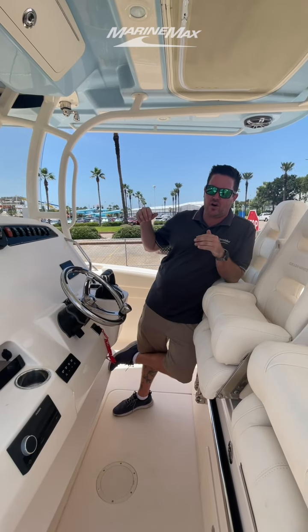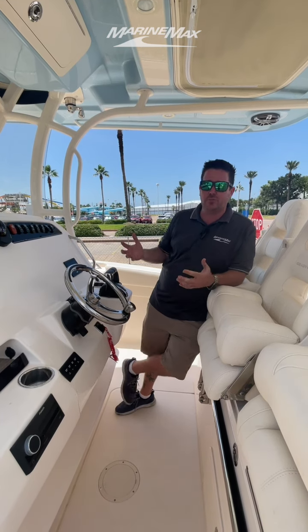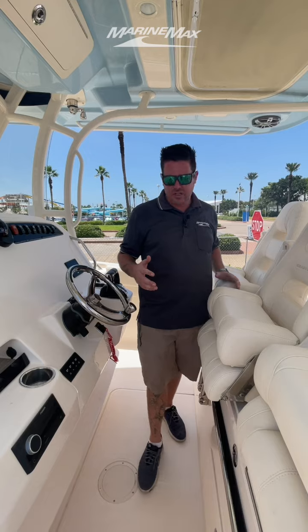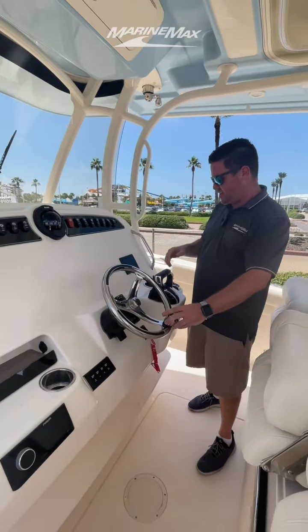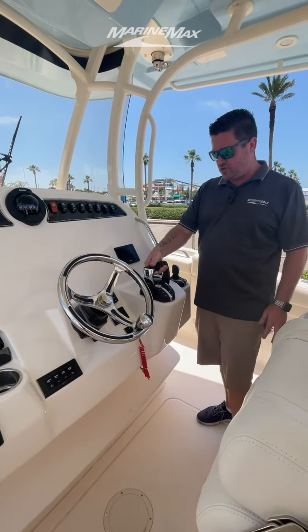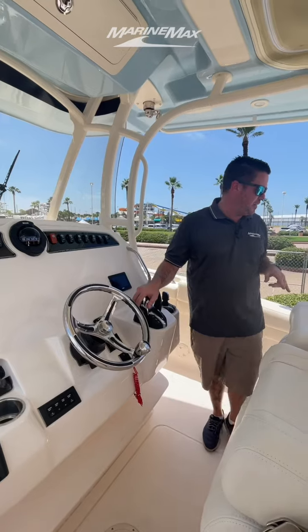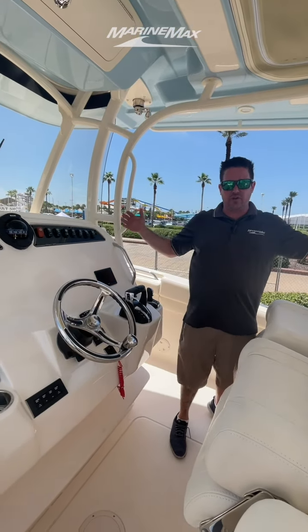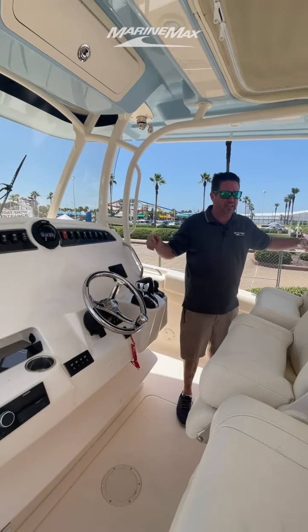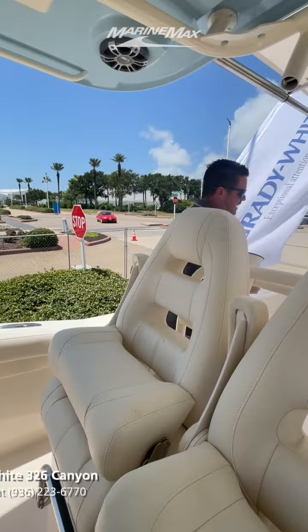Right now I am on a Grady-White 326 Canyon. This is one of our feature boats here at the Moody Gardens Boat Show. I'll go over a few of the things with you guys right now. I got a tilt steering wheel with a nice trucker knob, digital electric controls for your twin 300 Yamahas in the back. This boat has a beam of 10 foot 9 inches wide, and length overall is just about 33 feet, actually a little over 33 feet with the integrated swim platforms in the back.